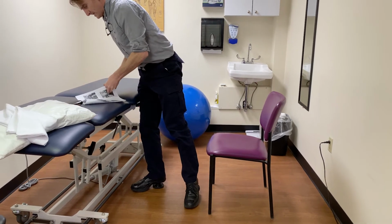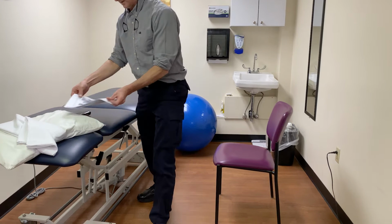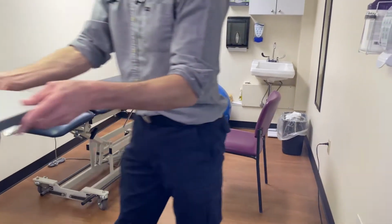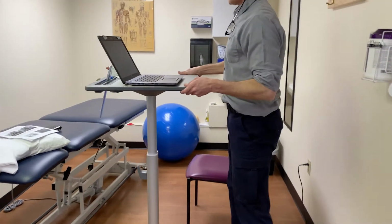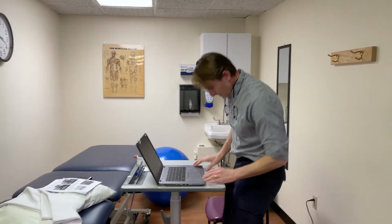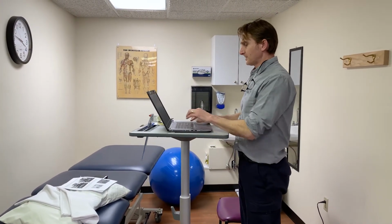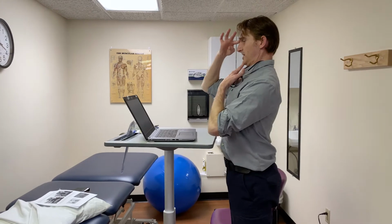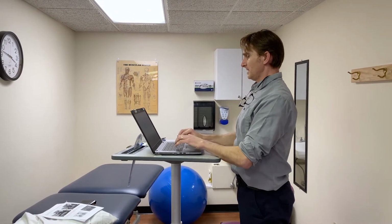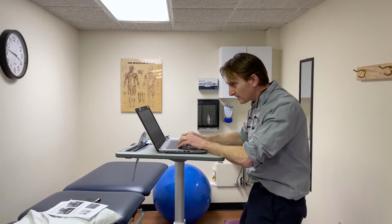Good. All right, so the next thing I want to talk about is with standing desks. You want to have them not too low because then you're going to be crouching down to look at them. So get them up nice and high so that you can bring yourself from that chin tuck slightly back off so that you're neutral, and you can keep the screen in front of you without having to get down and look at it like that.